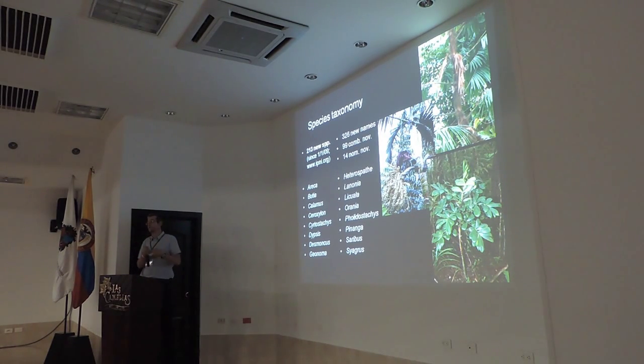These new names occur in a wide range of taxa that I've just enumerated here, the genera in which there has perhaps been most taxonomic attention and dynamism. And here you see a selection of new taxa that Kew people have been associated with. That's Calamus comsarii, Heterospathe barfodii, and the beautiful Dypsis mckeary.